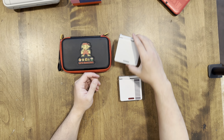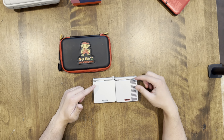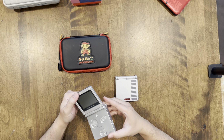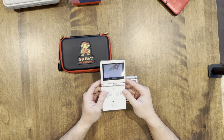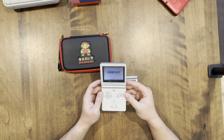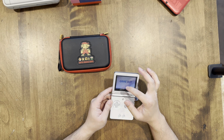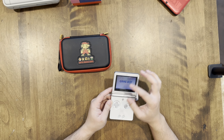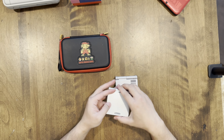Over here, we have two Game Boy SPs. I already picked one up locally in a trade in pretty good condition, but he threw these in, so not bad. Let's turn this on here. Still works. I'm surprised. I'm assuming that red means the battery's about to die. On the screen there's a line of dead pixels, about three lines down the middle. It's all good though. We'll turn that off and set that aside.